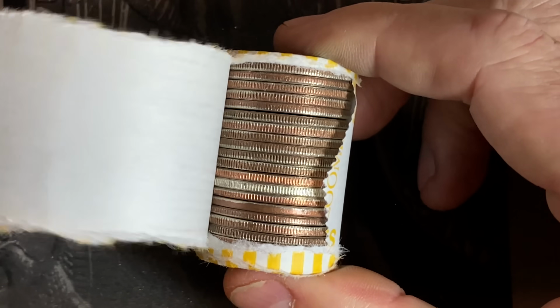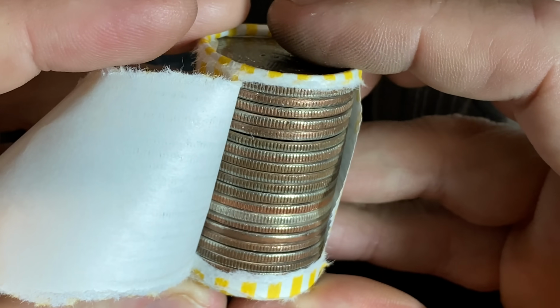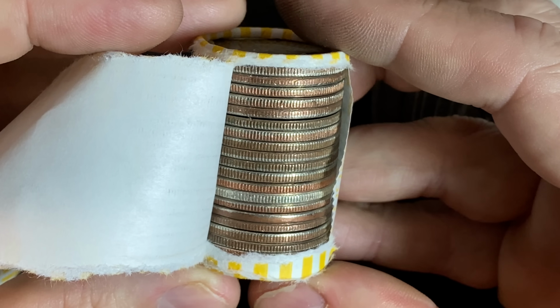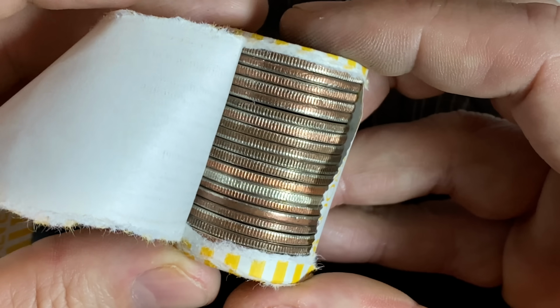And we do. Look at that. Look at that right there. That's why you hunt halves. We have gone through 92 rolls so far. No silver, just a little bit of NIFCs, a proof, and a DDO.